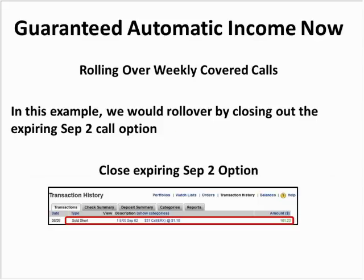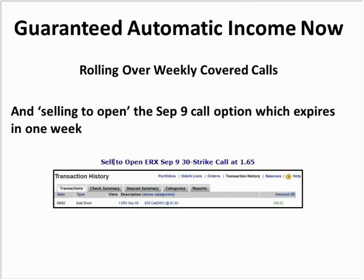So in this example, we'd roll over by closing out the September 2nd call option, the 31 strike call option. So we would buy to close the September 2nd 31 strike call option. We close that out, and then we sell to open the call that expires 1 week later. So here's an example. We closed out the September 2nd call, and then we sold to open the September 9th call, which expired 1 week later, and we got a $165 premium on this.